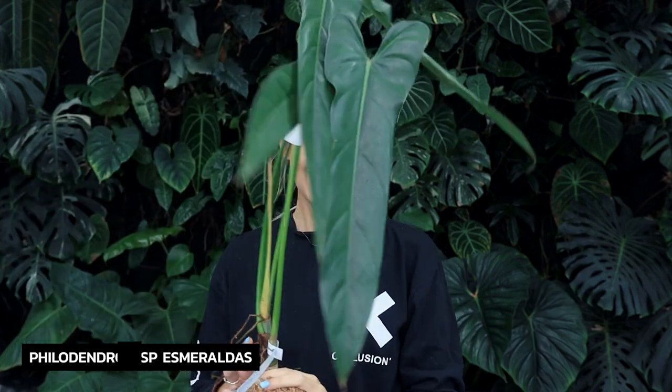And it's funny that I like this as well as the Esmeraldense, because this is, I believe, Philodendron sp. Esmeraldas. And literally, let me try and show you this as best I can. It's taped at the petiole, and I'm probably going to leave it like that for a little bit, guys, because I don't want it to be like, boo, and fall.